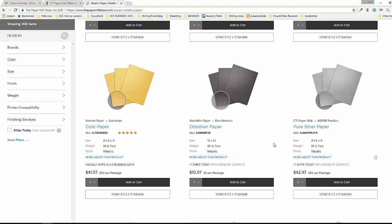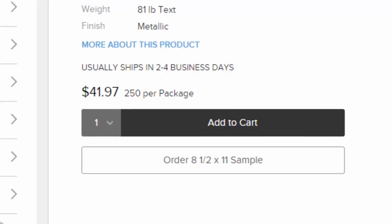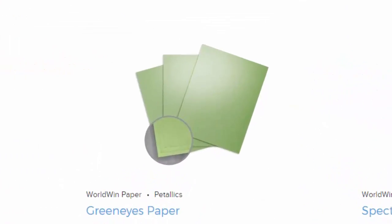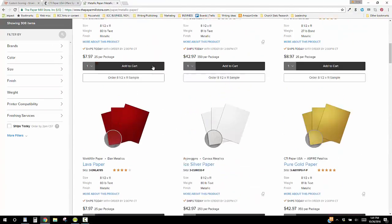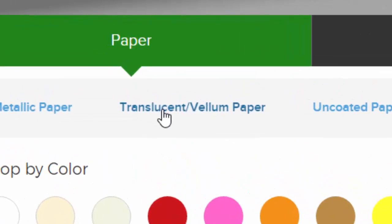Some of these are just absolutely gorgeous. A light gold paper, say for a Christmas program or postcards or bookmarks or something like that. I've actually used the green metallic on some things in the past for Christmas, and it just came out looking absolutely gorgeous. So this is just one of the things that you might think about. Another one that's really fun that a lot of people aren't aware of is you can get translucent papers.